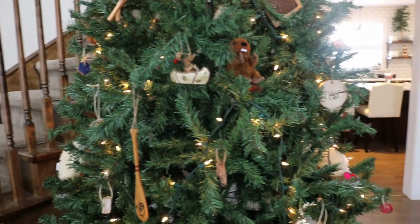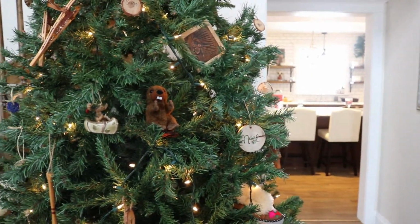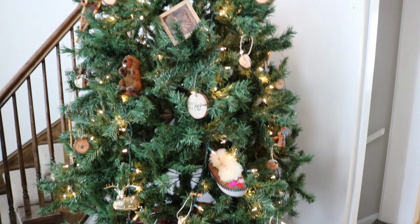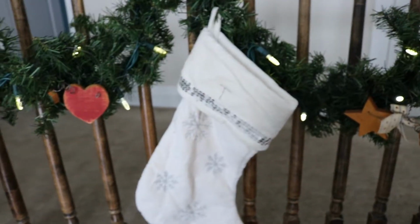Our tree is themed to a rustic Canadiana indigenous theme. I love all of our wooden ornaments. They're very special to us, as well as things that pay honor to the past of my children who are Cree. And because I don't have that fireplace yet, we hang the kids' stockings from the railing garland.